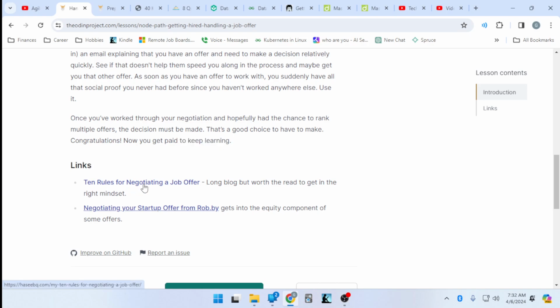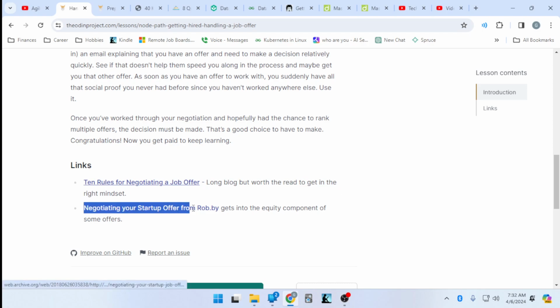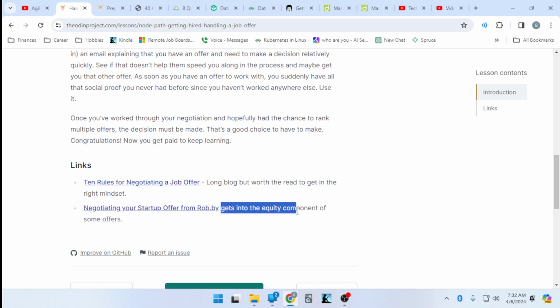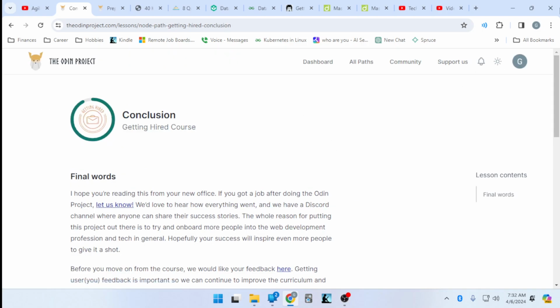All right, so links. We've got 10 rules for negotiating a job offer, a long blog, but worth the read to get in the right mindset. Then we've got negotiating your startup offer from rob.by, which gets into the equity component of some offers. So this is like getting stocks from the company versus getting a salary.